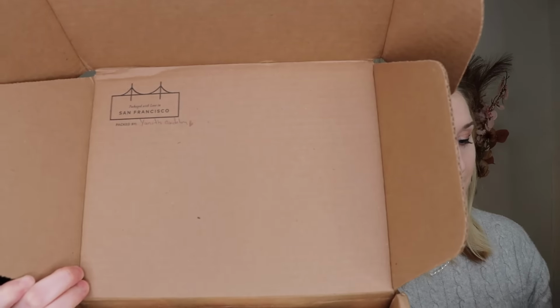So this is what the box looked like. They do have really cute packaging. I love the yellow, it goes perfectly with sunscreen for sun. So this is what the tube looks like. It's so cute. I'm assuming it has a pump, but I don't know.